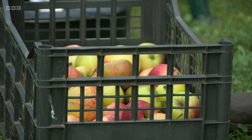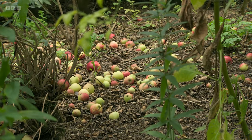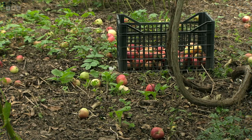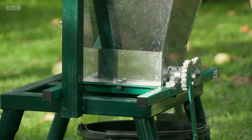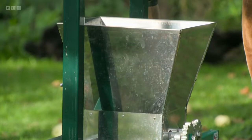Now, I said I was going to tell you about another way to deal with an excess of apples and windfalls so you don't waste a single one. And I've got myself a very fancy juicer. I bought this a couple of years ago, actually. Now, you don't need a bit of kit like this, but the principle is the same.